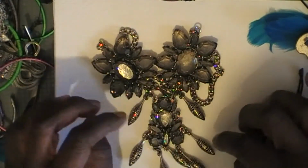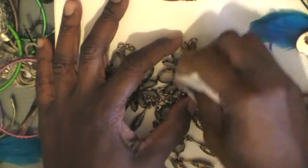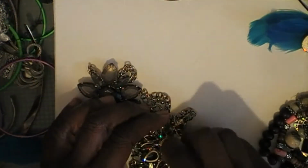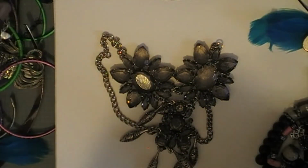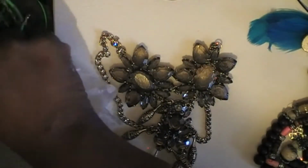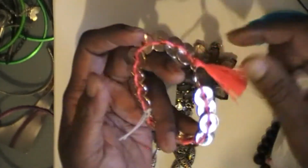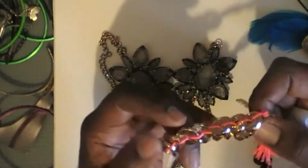So we're going to clean them up. So that one. Clean them up and then see what we're keeping. So as I say, even things like, so this is cute, it's quite heavy and it'd look really nice. You'd look really nice on your arm.